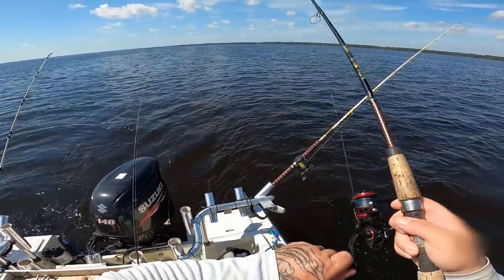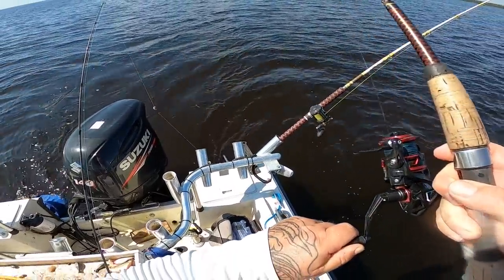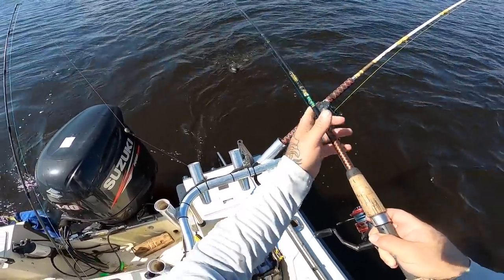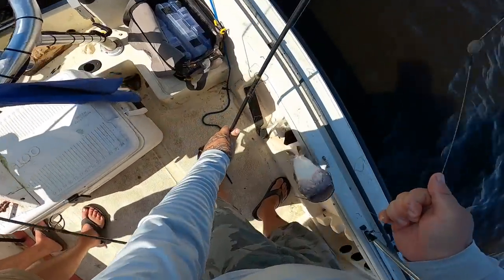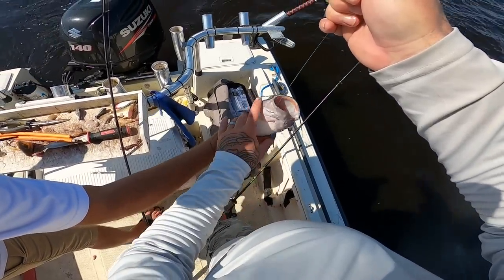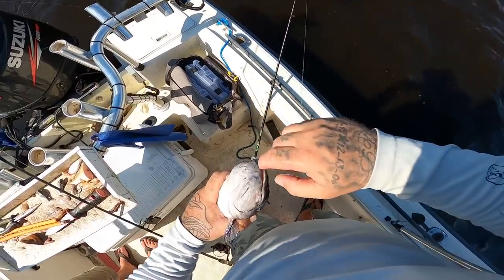There we go. There's a good one. That's a good one right there. Oh yeah, that's a really good one, man. That ain't a catfish. Oh, it's a kitty. That's a nice size kitty. Channel cat. That's a white. Yeah, looks like a white to me. Or it's a bullhead. That's a white cat. Yep, white bullhead. All right, well that's a white bullhead, and that is dinner.